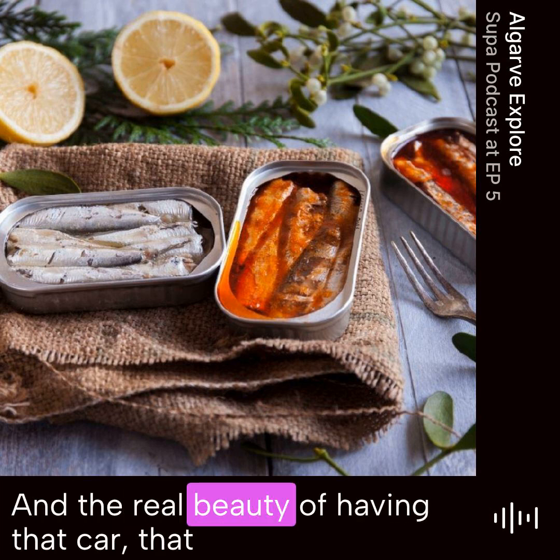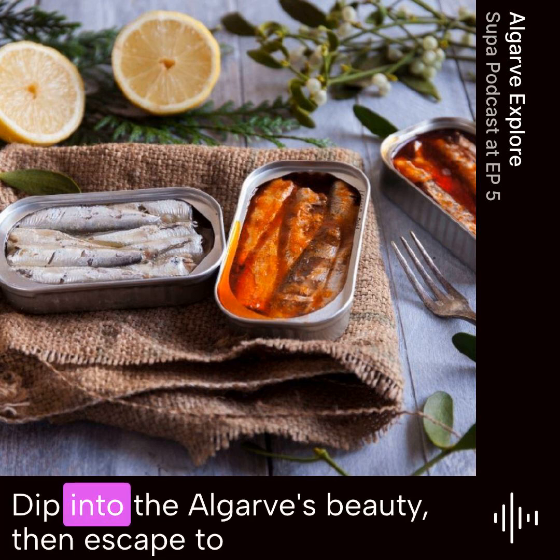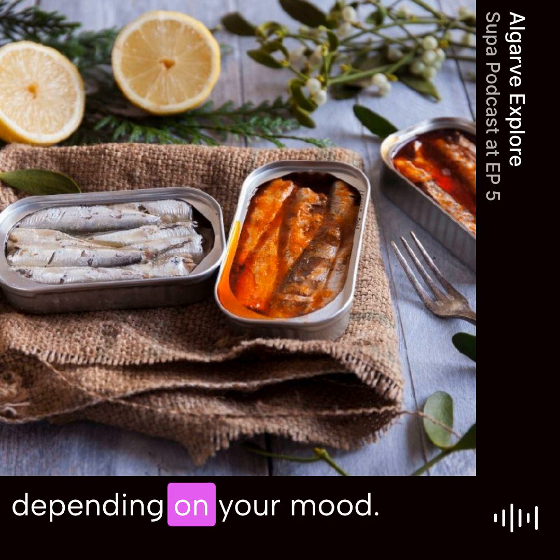Wow. And the real beauty of having that car, that freedom, is you can experience both. Dip into the Algarve's beauty, then escape to the wildness of the West Coast. All on the same trip, depending on your mood.